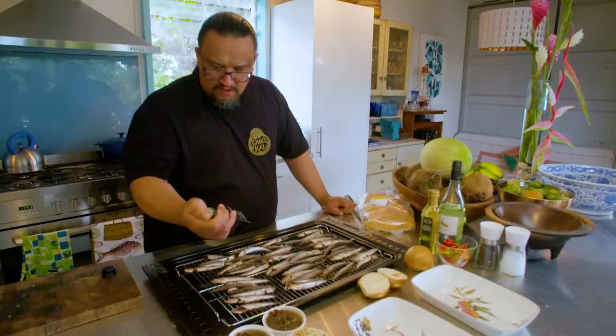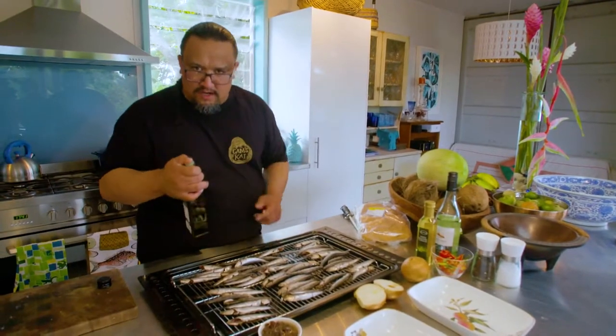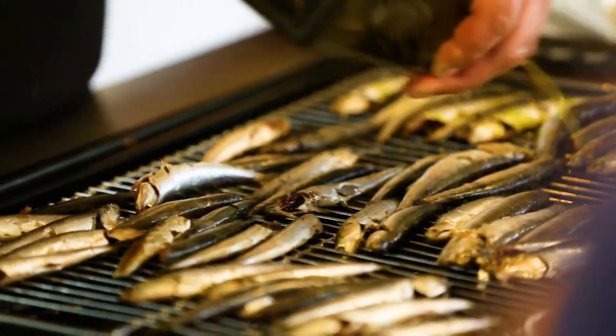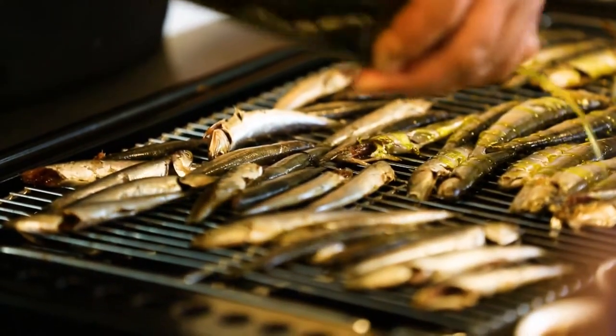Now I hold my thumb over the top so it's just not all gushing out and going all over J1's bench here. So I'm just going to use my thumb to slow down the flow of the oil.